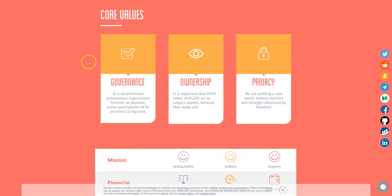And what are some of the core guiding values of this app? Governance. To decentralize autonomous organization functions, as planned, active participation of its members is required. So simply put, it's taking centralized systems of ordering and changing them to decentralized systems so consumers and restaurants can interact without a middleman. Ownership. It is important that food token holders act as project owners because they really are. It really is your project. Privacy. They're building a new world without barriers, strongly influenced by freedom, which is great. The more decentralization, the more freedom you as an individual have.